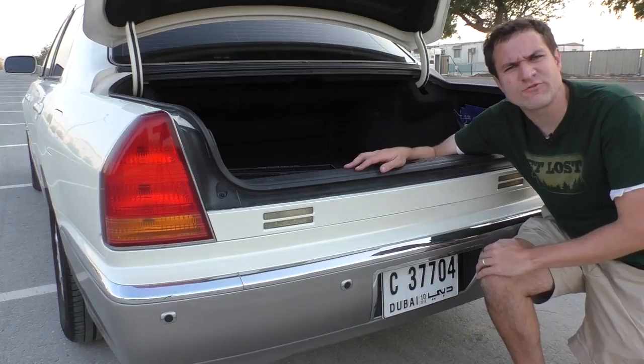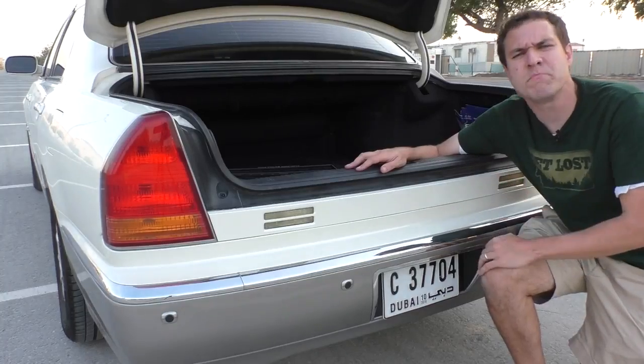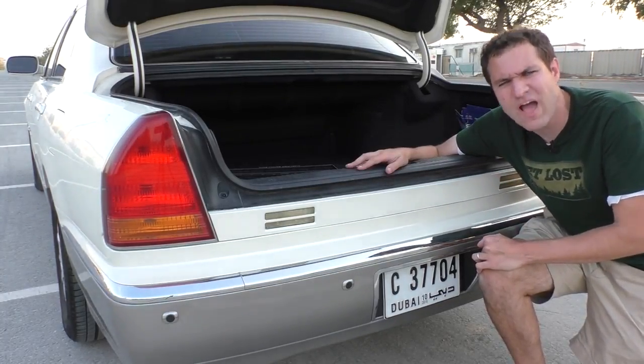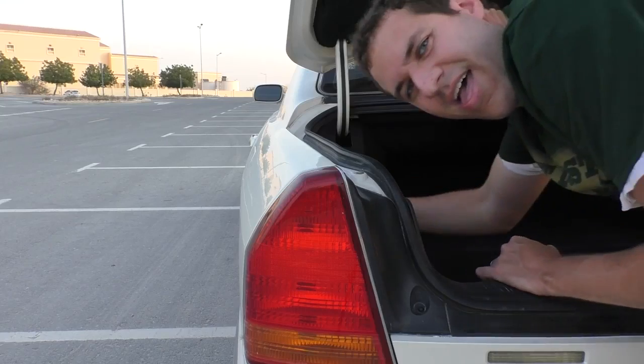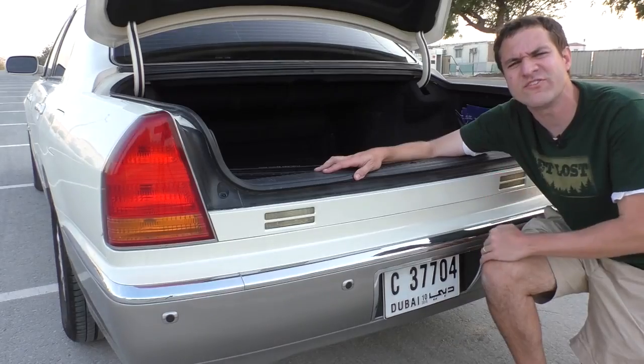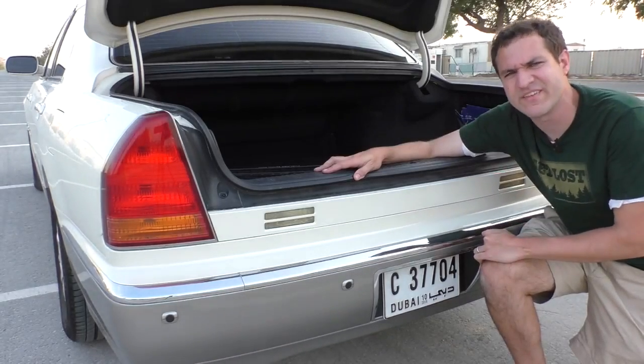Now inside the trunk, the interesting quirks are twofold. Number one is the emergency fuel door release. It is velcroed to the side of the trunk liner, and if you pull it, it opens up the fuel door just in case the release on the door doesn't work. There is a redundancy for the fuel door release in this vehicle.